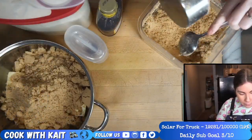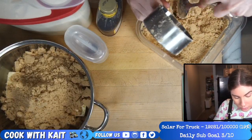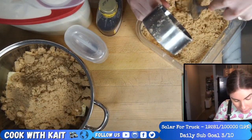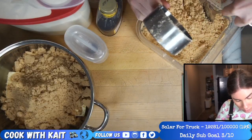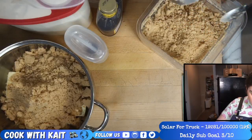Okay, so there goes half the container of brown sugar. Got it. If you ever have sugar to use up, just make pecan pie. We'll reuse the measuring cup for the next sugar.